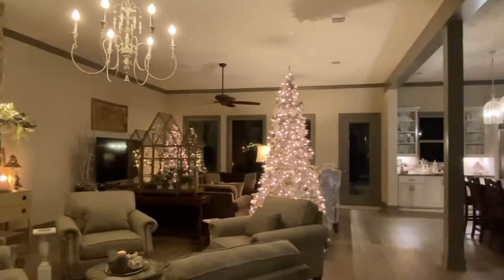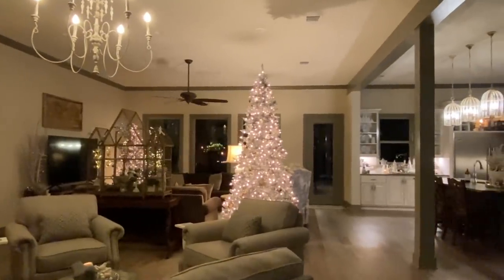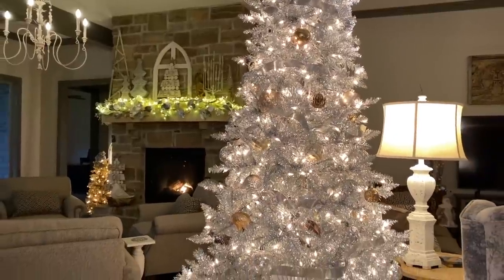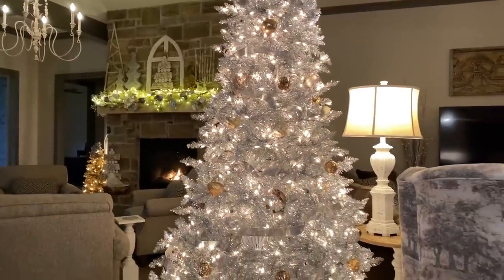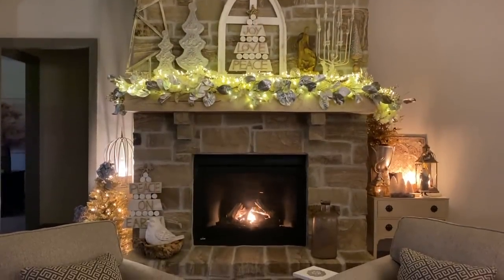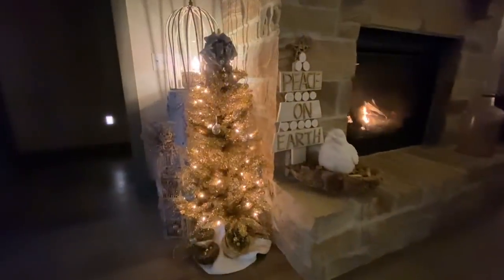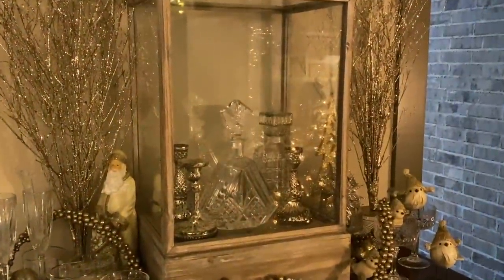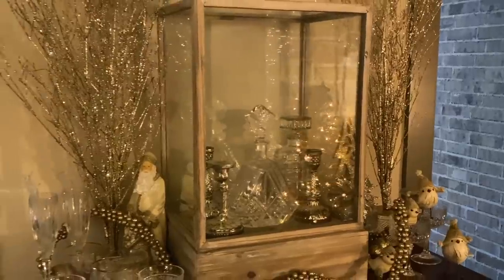So I wanted to show you the neutral palette that I went with to create a calm look in our home. And I love the retro-looking tinsel trees, but you don't have to do them vintage. You can just do them in nice soft mixed metals, which is a good way so that I could mix in my gold from prior years, but then also add some copper and some silver. So that was a lot of fun.